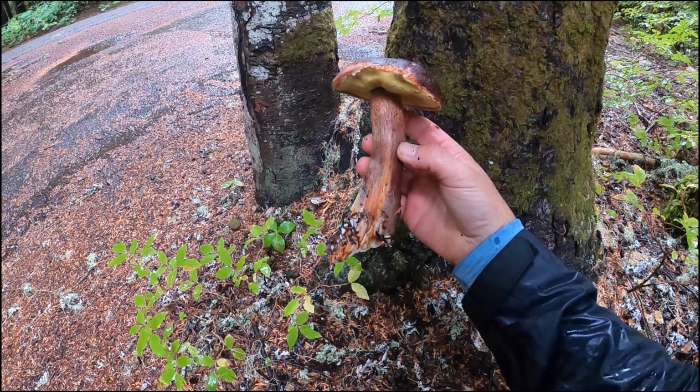There's gotta be something going on in here. Just think it. I smell it. I feel it. There's gotta be something in here. I don't know. Let's see what we got. I'd really love to find some chicken of the woods or some fried chicken mushrooms.